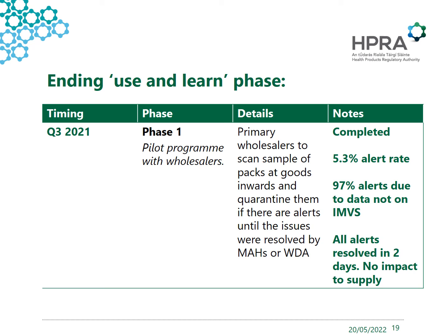The other 3% of alerts that were generated were due to data not uploading from the Irish repository system into the EU repository system due to a technical issue with one software provider. This was rectified in 3 hours. However, if you consider that primary wholesalers are in effect the designated wholesaler, and therefore ordinarily wouldn't be required to scan any medicines, this pilot programme that wholesalers volunteered to participate in was invaluable in identifying issues before they got further down the supply chain. It also strengthened communication and processes that were in place between the wholesaler and the MAH.